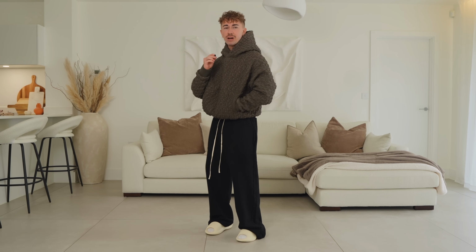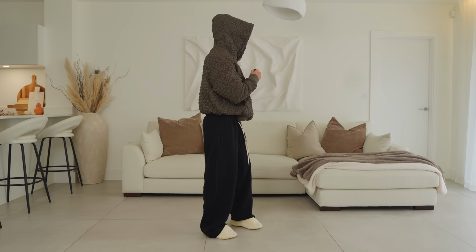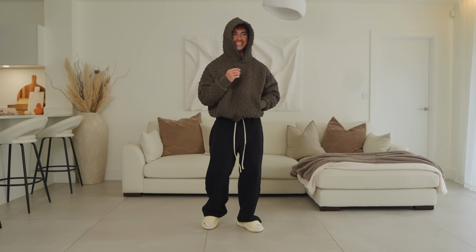That's when you get like a more cropped look. Honestly, I could wear it either way. Ooh, nice deep hood. This is so cool, man. This has got to be one of the most unique hoodies and jackets I have ever worn.